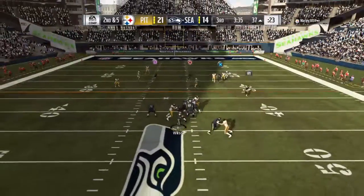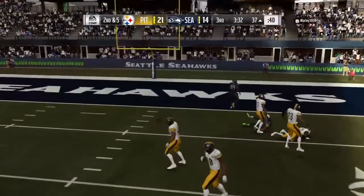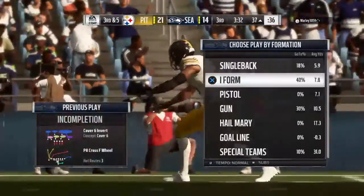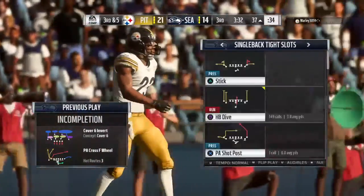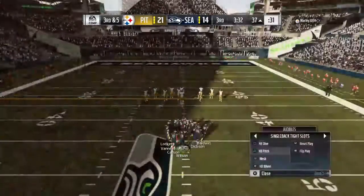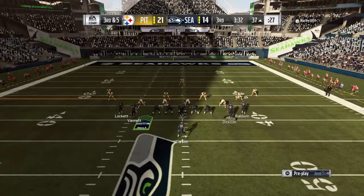On second down, Wilson, he lets it fly for Lockett. Incomplete, almost intercepted. They haven't picked him off yet. Would have been a great time for the first, but instead it's third down. And the Seahawks on third down, just 1 for 3 thus far. This will be 3rd and 5.